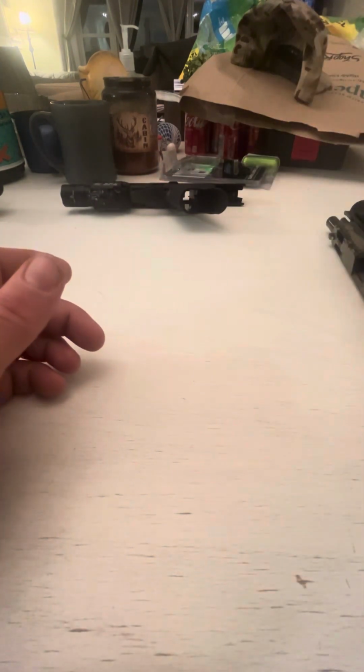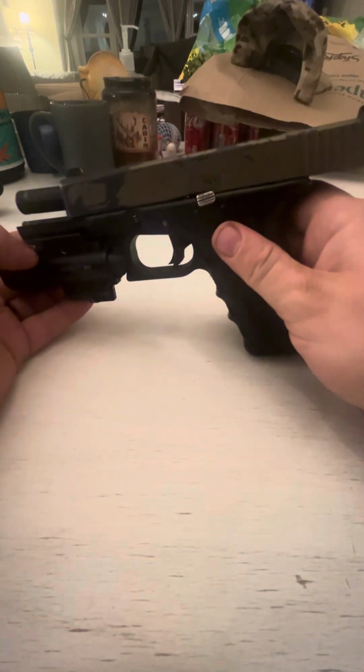The last thing I want to talk about is Old Reliable, right? So this is a Gen 2 Glock 17C, so it's factory ported.